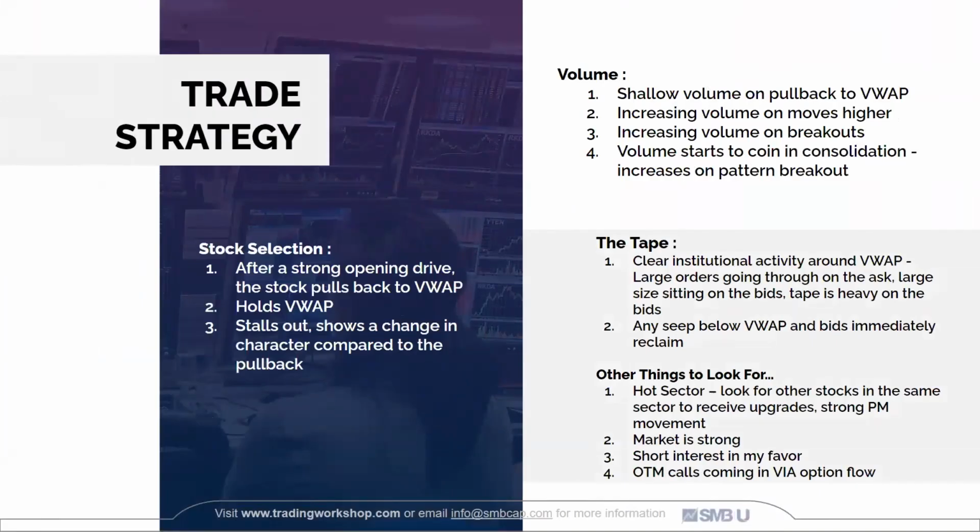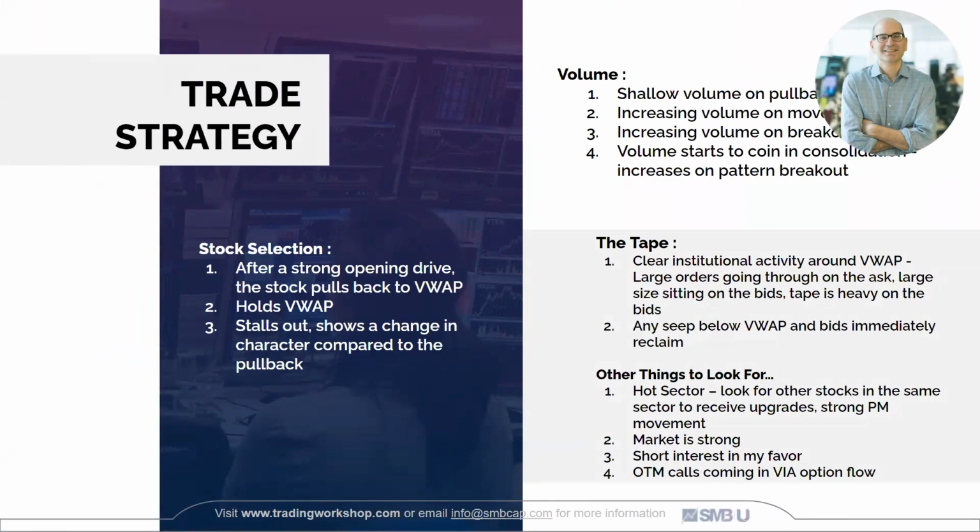So the trade strategy for the stock selection: I'm looking for a strong opening drive, and after the strong opening drive, the stock pulls back to VWAP. The stock holds VWAP, and the stock stalls out and shows a change in character compared to the pullback to VWAP. Hey, can we just go back to the stock selection slide?